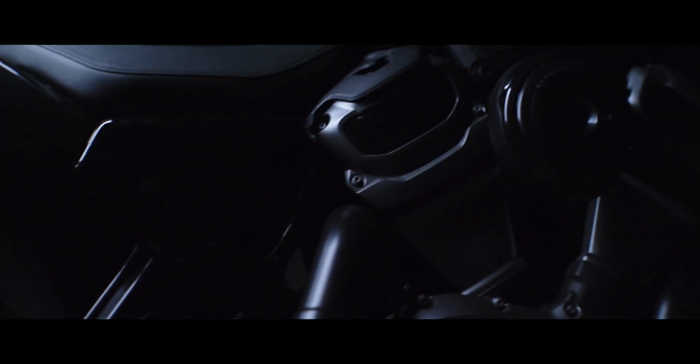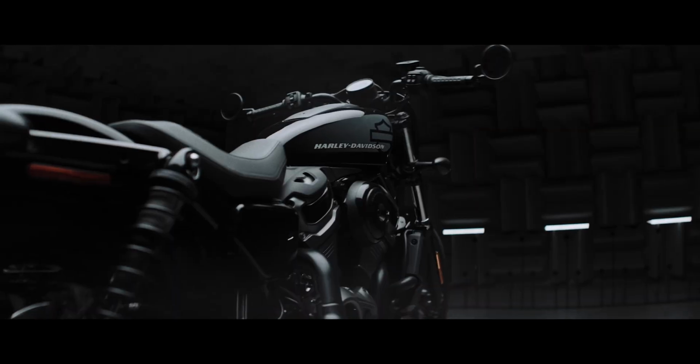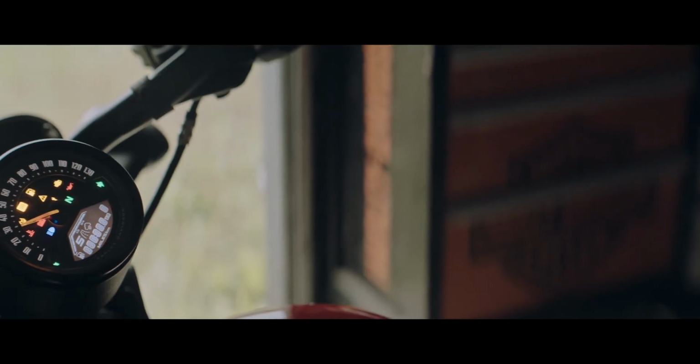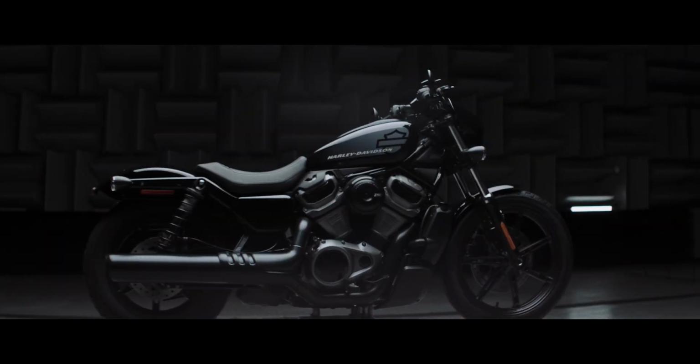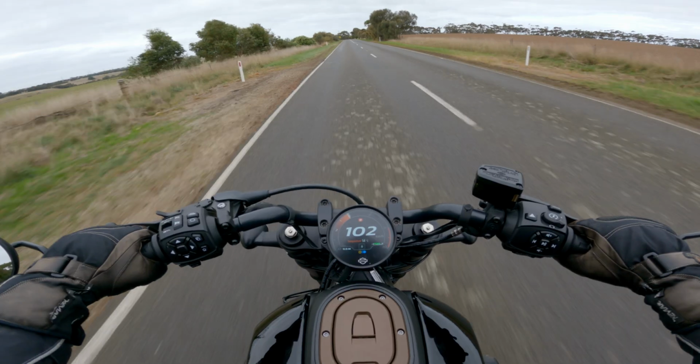You may prefer the lighter handling, lower seat, cheaper starting price, potentially better out-of-the-box riding position, and the more relaxed riding comfort of the Nightster. With that said, I think I've clearly demonstrated the strengths and weaknesses of each bike. It's now up to you to make your own decision.